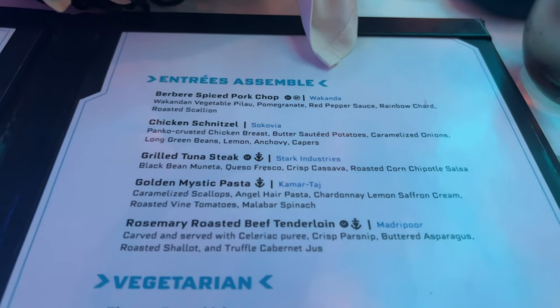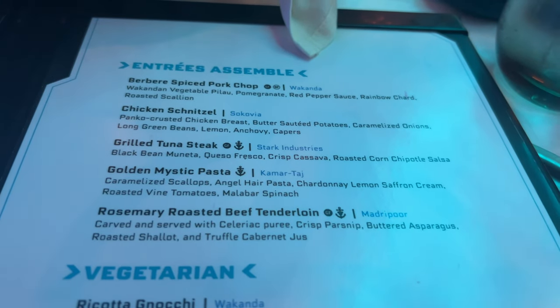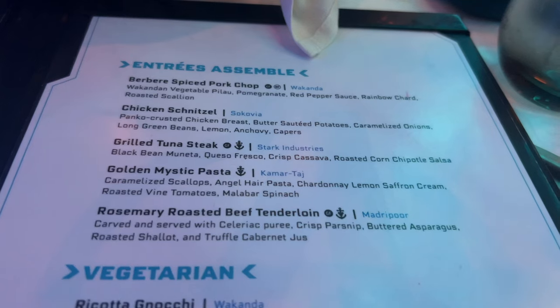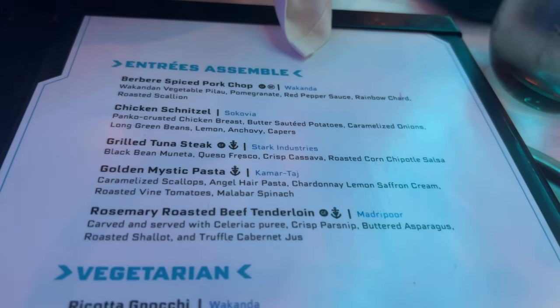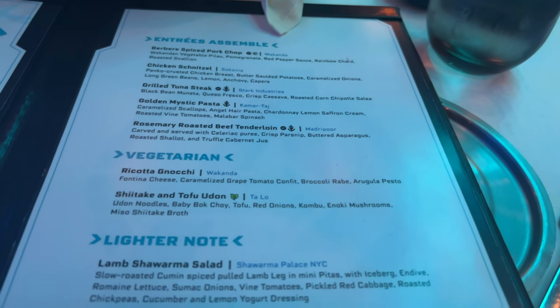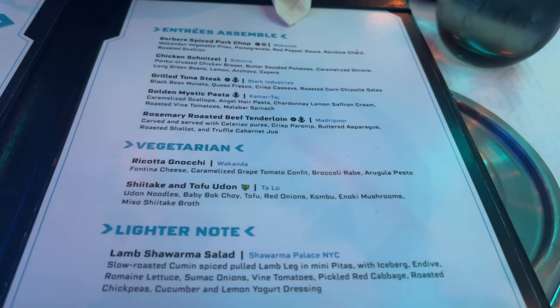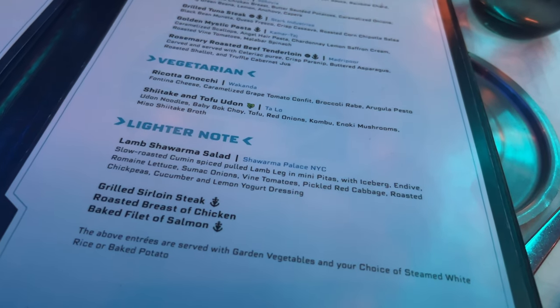All right, then moving on to entrees. We've got a spicy pork chop. Oh, chicken schnitzel sounds good too. Grilled tuna steak, golden mystic pasta, rosemary roasted beef tenderloin, ricotta gnocchi, shiitake and tofu udon. Oh my gosh, there's so many.